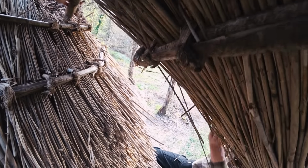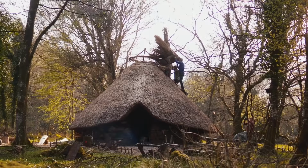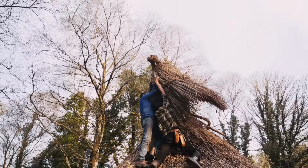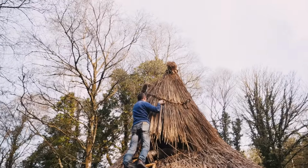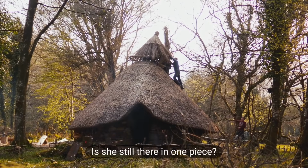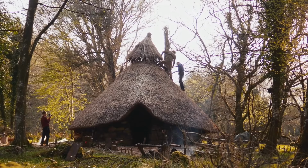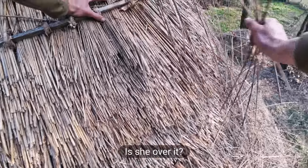Oh, flip it, but then you're crushing the reed. Yeah, but we need to flip it way higher. No. Oh, Jesus! The lanky man has to go underneath. Is he still in one piece? More or less. Can you go into the middle? Is he over it? Oh yeah, by far, man.